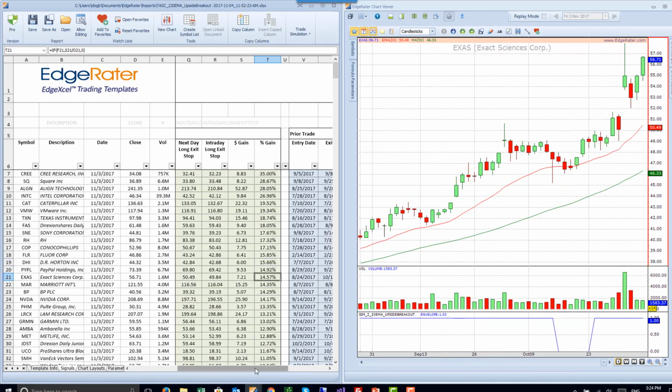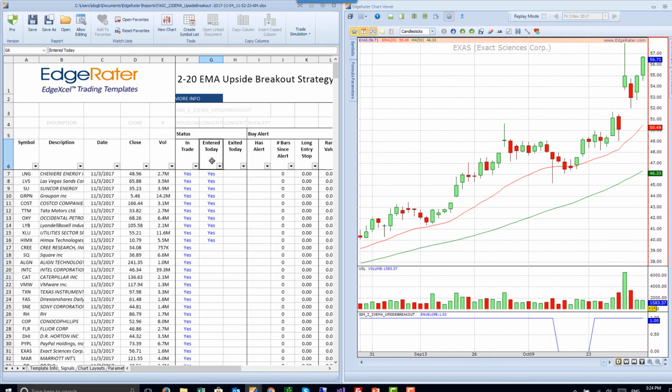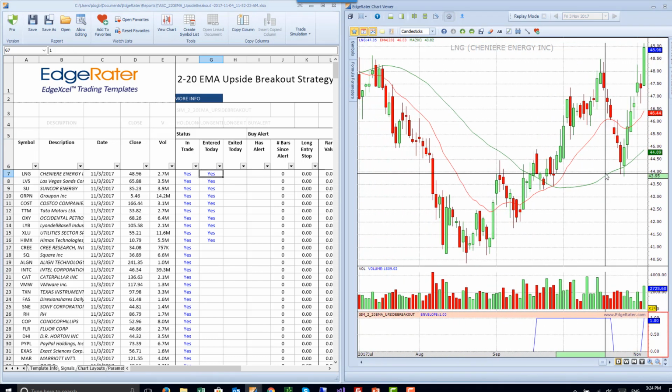So let's quickly take a look at what's entered on Friday. So today will always be the last bar, and last bar was Friday. So there's been a few that entered on Friday. So let's take a look at some of these. These are entries that were triggered.